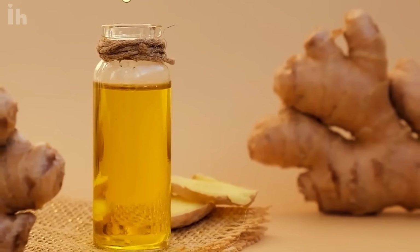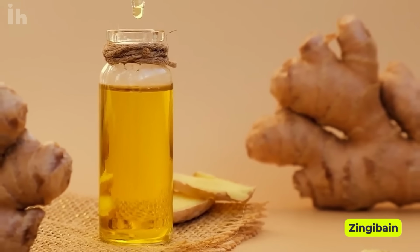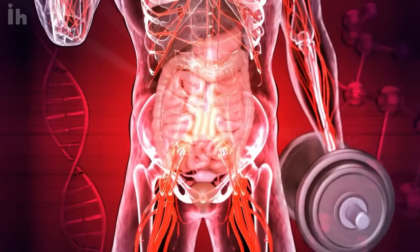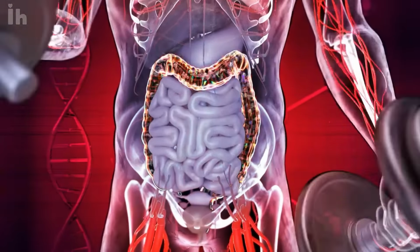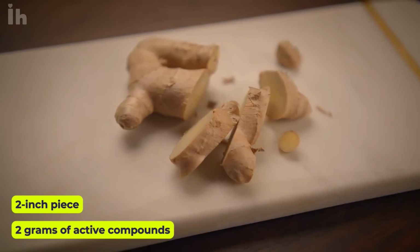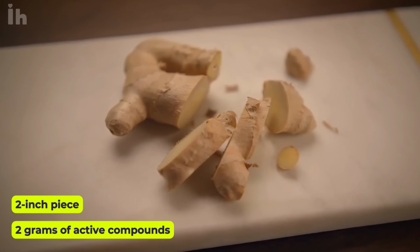Fresh ginger also contains higher levels of the enzyme zingiberine, which aids protein digestion and reduces post-meal blood sugar spikes. A 2-inch piece of fresh ginger provides about 2 grams of active compounds.